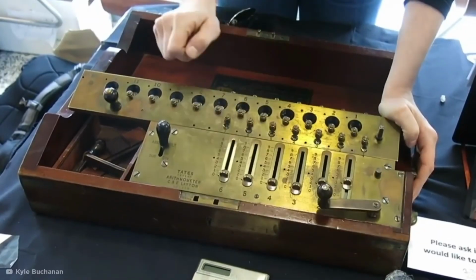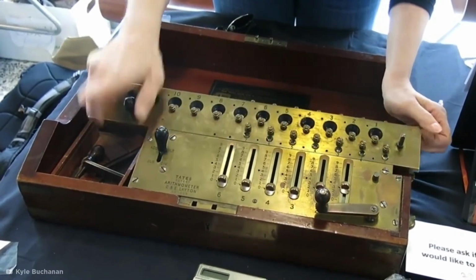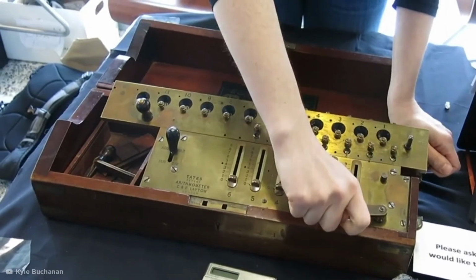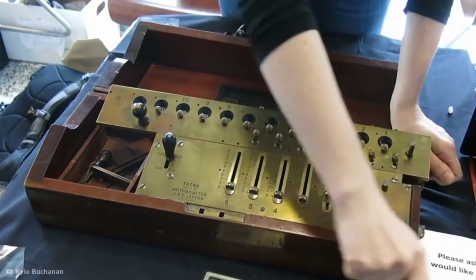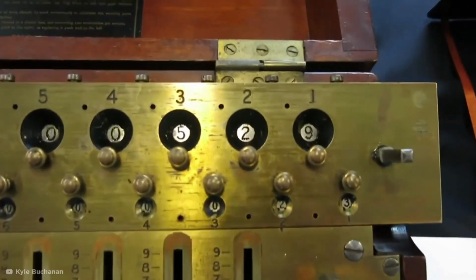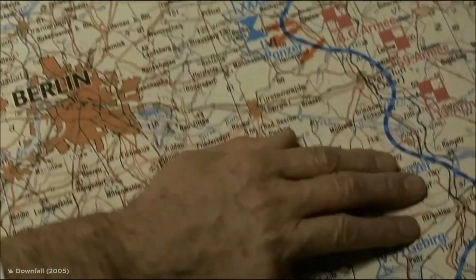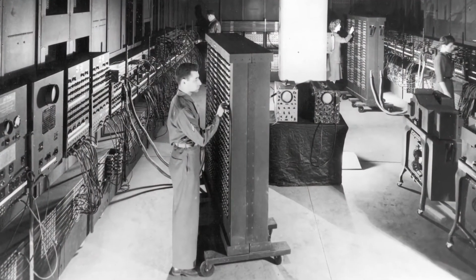To use this desktop-sized device, you'd simply select the desired mathematical function on the reversing lever, set your numbers using cursors with scales 0 to 9, and then use the crank, which would display the results in the totalizer windows at the top. During World War II, more complex calculating power was required for military precision, so a bigger, better machine was built to take on the job.